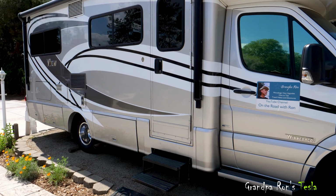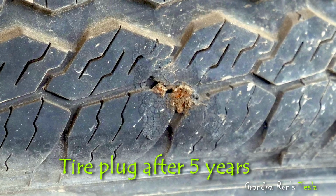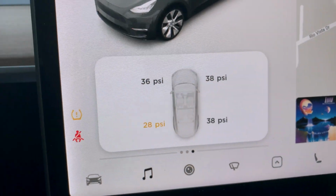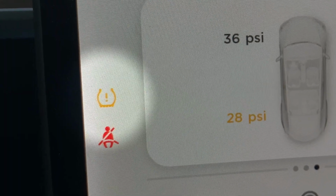For some reason, I always seem to get a nail in my tire just after I get a new car. For my RV, I got 2 nails in the same tire within 2 months of owning it. And in my Model Y, after 8,000 miles, I picked up a nail. I first noticed it when the tire pressure monitor system showed 28 PSI in orange and had a little orange tire symbol on it too.